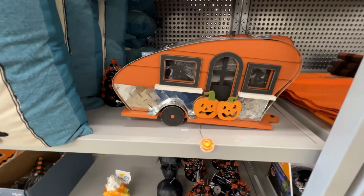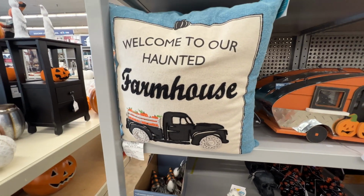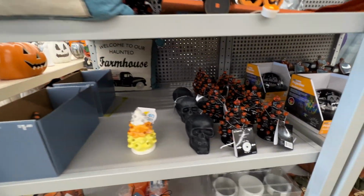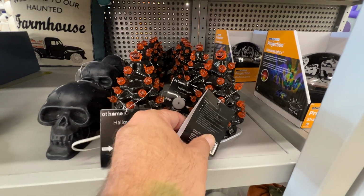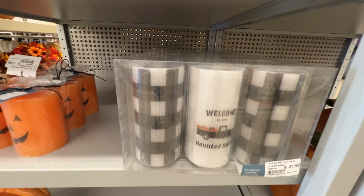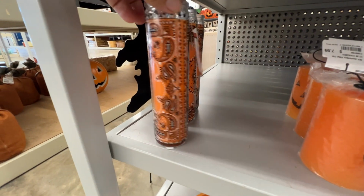Here's a little camper. We'll go ahead and press this button. You get the light up witch in there. That's kind of cute. Welcome to our haunted farmhouse. So lots of farm theme this year. And unfortunately, I think what I don't like about it most is that there's not really a whole lot of innovation, let's just say, in some of this merchandise.